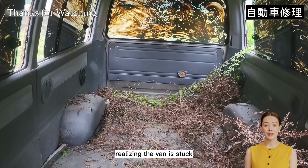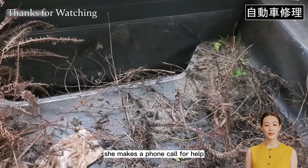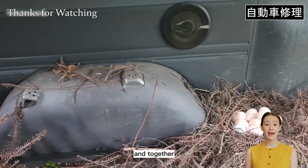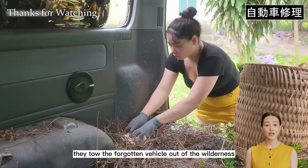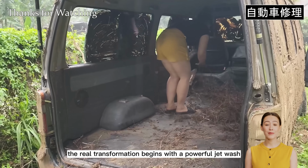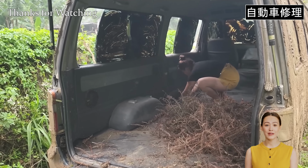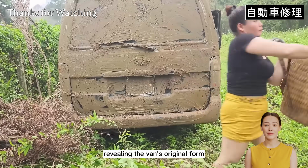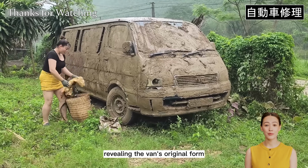Realizing the van is stuck, she makes a phone call for help. A friend soon arrives with a rugged truck, and together, they tow the forgotten vehicle out of the wilderness and back to her workshop. The real transformation begins with a powerful jet wash. Layer by layer, the thick mud is blasted away, revealing the van's original form.